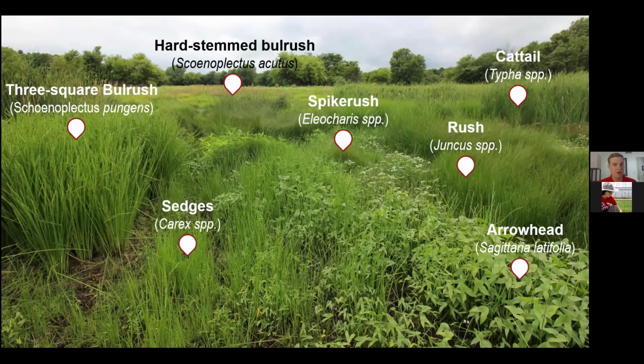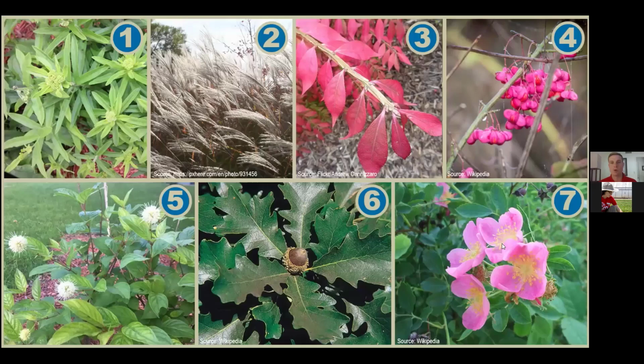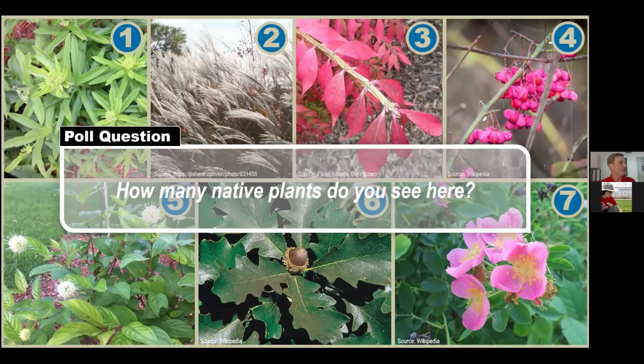And so to do this presentation, I'm going to explore seven species of plants. And I'm going to use these seven species of plants to tell the stories or the broad themes that play out in those hundreds of other species of plants that I mentioned that we have here in the state. And so these are the seven plants I'm going to talk about. And this is where we're going to have our first poll of the presentation. I want you all to look at these seven plants and tell me, how many native plants do you see depicted here?